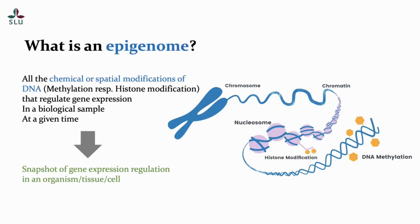That also influences gene expression. So that's mostly what happens when we are talking about epigenetic processes, is that the environment influences the winding of the DNA around the protein or influences the methylation of the DNA. And that influences the expression of a certain gene. And so when we study the epigenome, we get a snapshot of gene expression regulation in a sample.